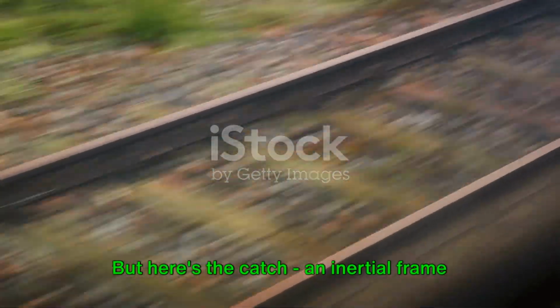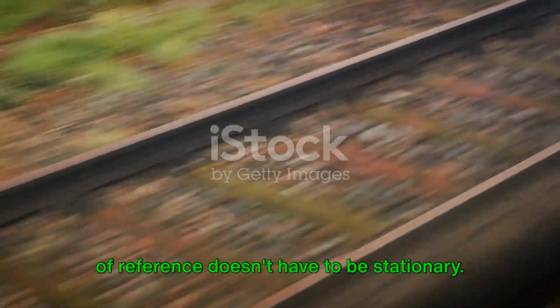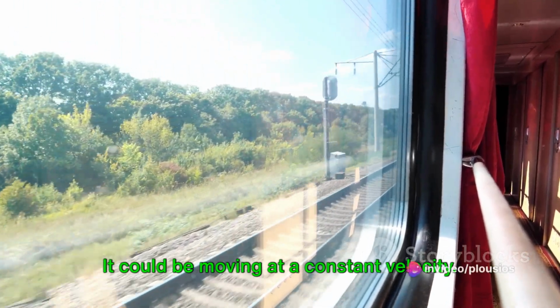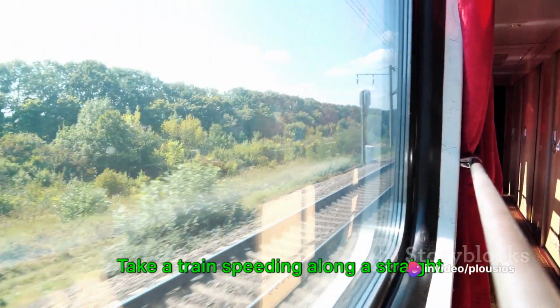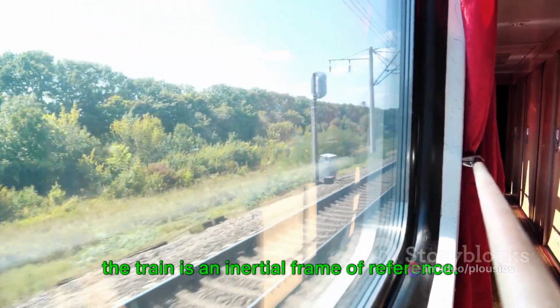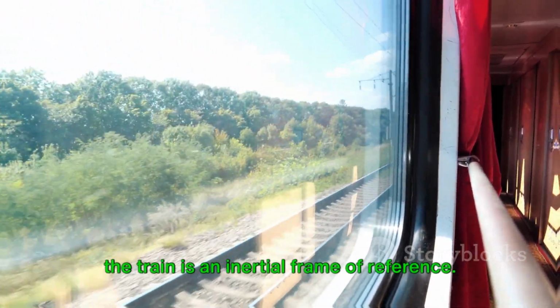But here's the catch. An inertial frame of reference doesn't have to be stationary. It could be moving at a constant velocity. Take a train speeding along a straight track, for instance. From the perspective of someone on board, the train is an inertial frame of reference.